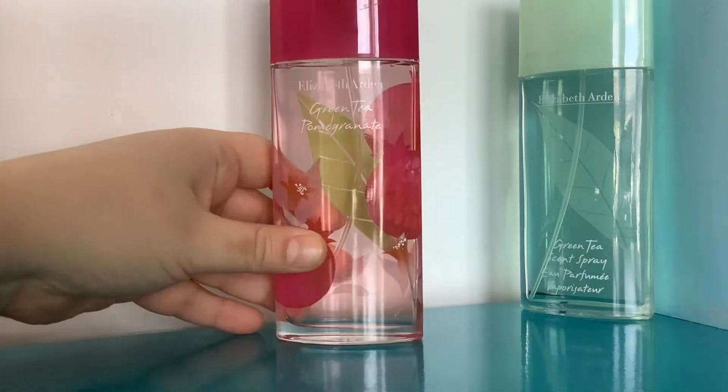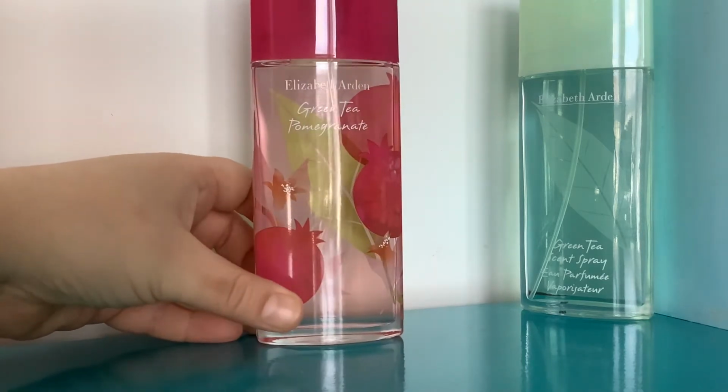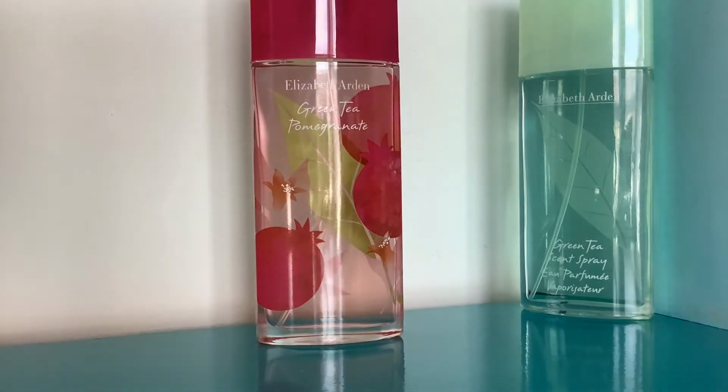Oh, it's really tangy, this one. It's not zesty. It doesn't have that same bitterness. It's a very sweet fruit smell, this one. The passion fruit really comes through.